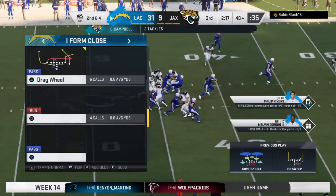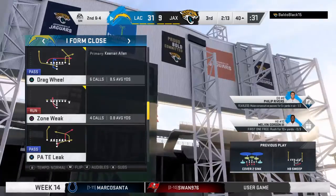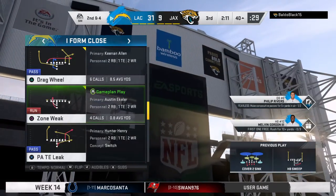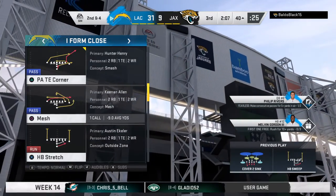He'll get a nice chunk there on the first down run, and it's 2nd and 4. Third quarter, and you've got the lead. You're not ready to go into that 4-minute offense to close the game out, but a running game can really benefit your team right now.